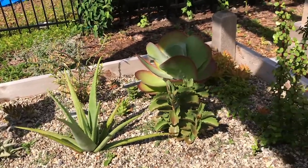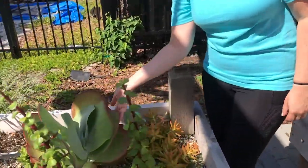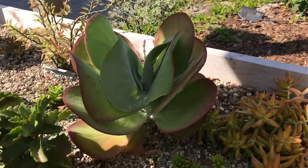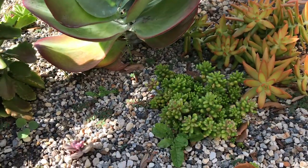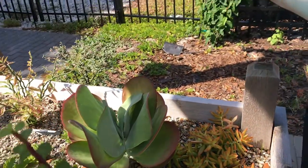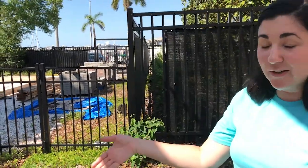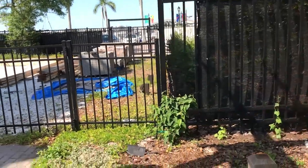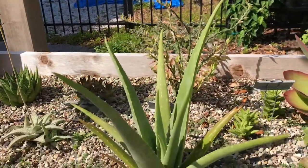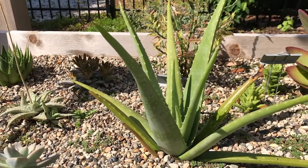Some other fun succulents to check out in the garden are the flapjack or paddle plant with its big broad leaves, and the pork and beans right next to it. Another central plant that many of us know as a succulent is aloe vera. Now aloe is right here in the middle of our garden, and aloe has a lot of natural healing properties to it. So you see it oftentimes in natural remedies and medicines.